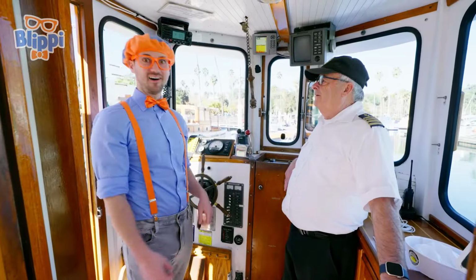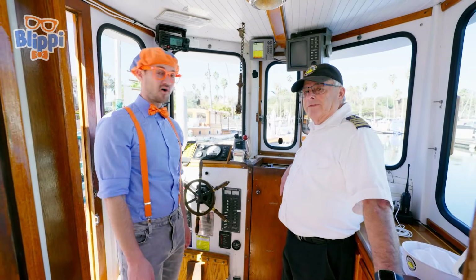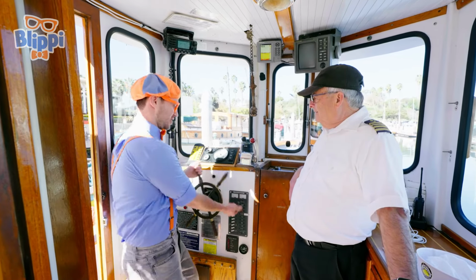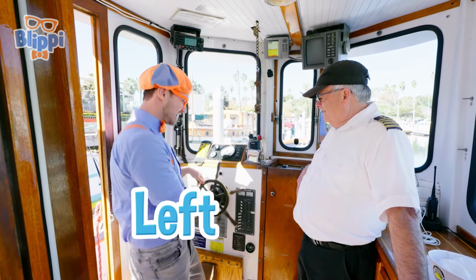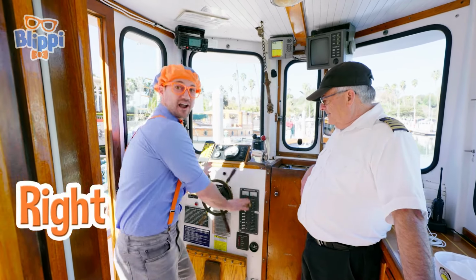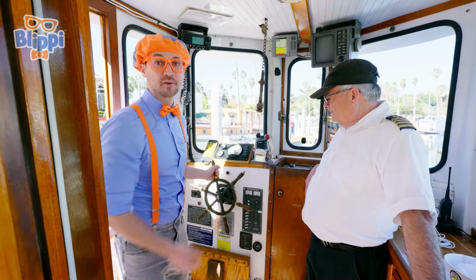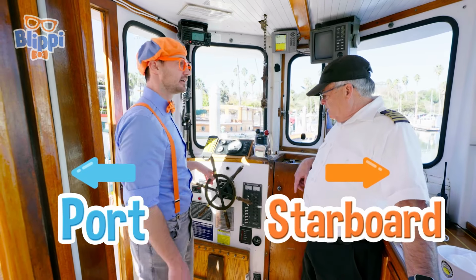What's this called in here? It's the pilot house. It's where you steer the boat. Oh, the pilot house? Check it out. Speaking of steering the boat, it looks like the steering wheel. All right, turn it left. Turn it right. Cool. What's the left and the right called on a boat? Left side's the port side. And the starboard side is the right side.